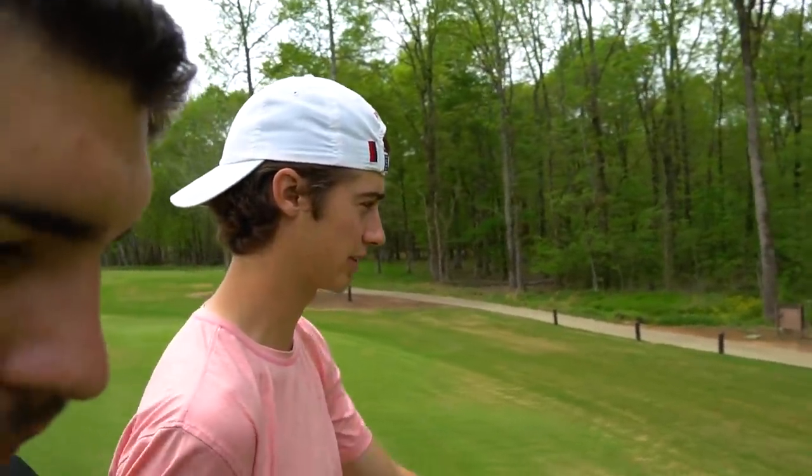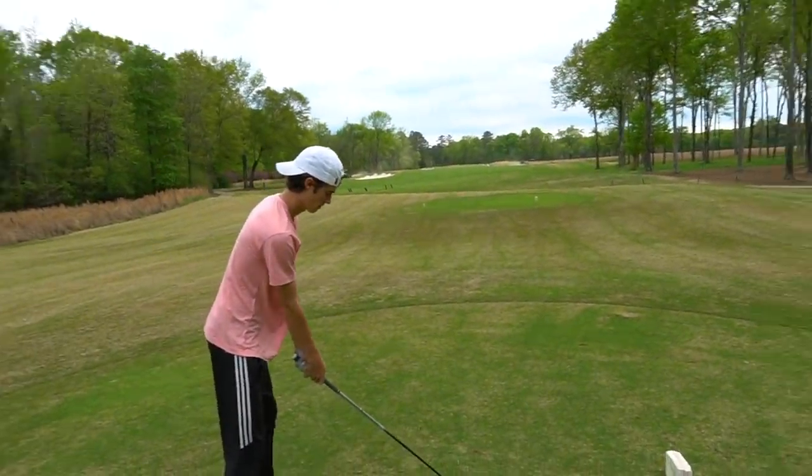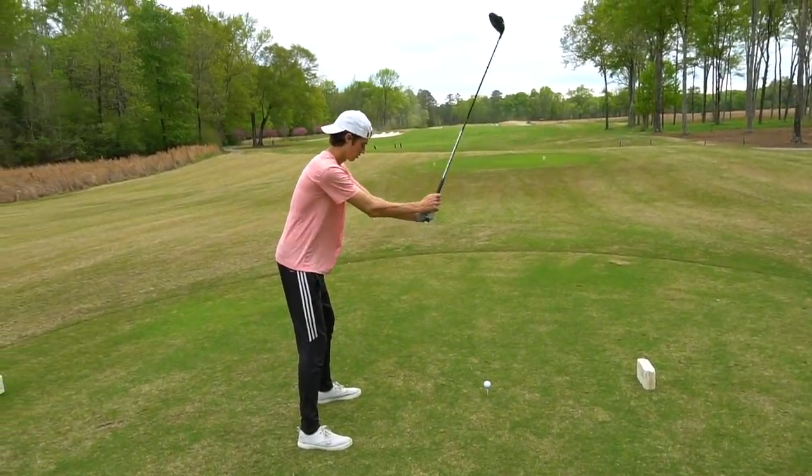It's kind of like playing left-handed, I feel like. Yeah, left-handed is literally impossible. Hole 14 is a 340 par 4. These people are probably wondering what the heck is going on. But we're going to watch Garrett smack one.